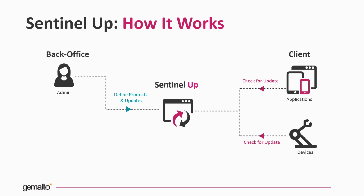You've integrated your Sentinel UP into your product, and those are running on a certain device or maybe on a certain application. And the application, when it's ready to get the update, does a check-in. At any point in time, maybe a customer clicks on a button, that's when you check for updates, or maybe it checks for updates every time you start up the client.